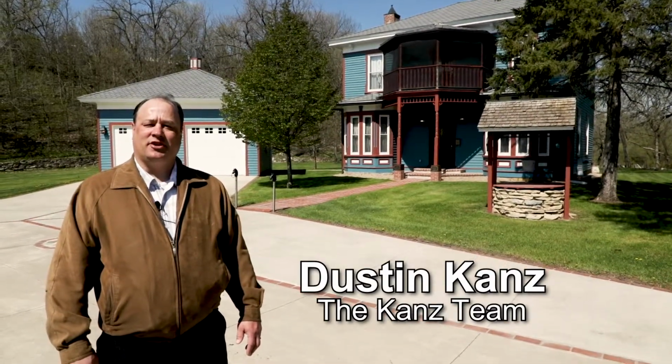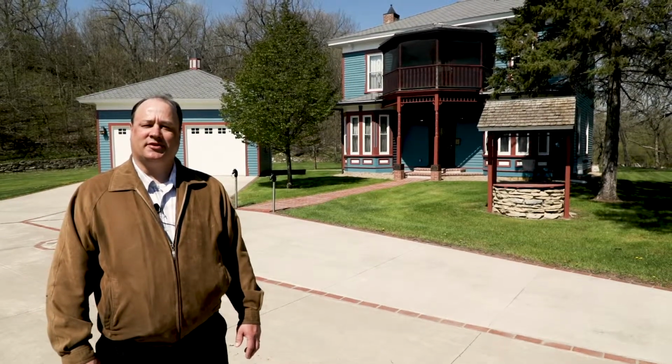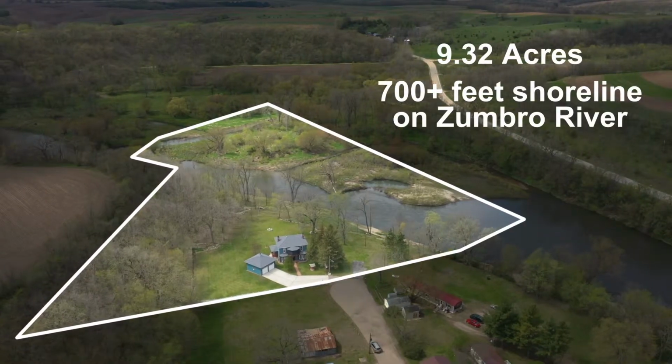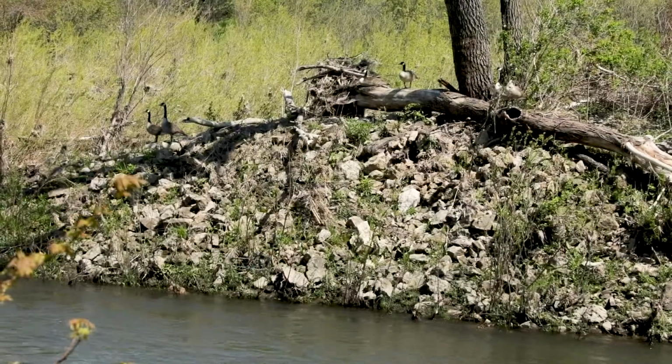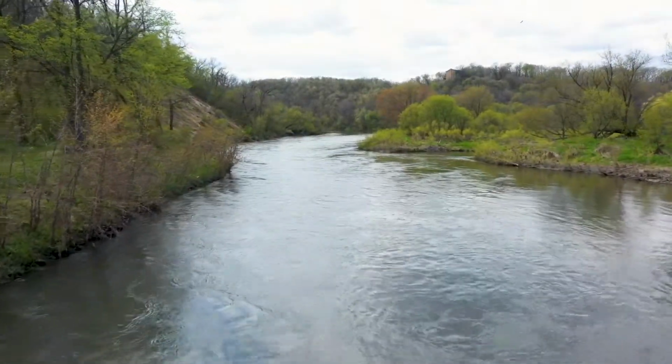Are you looking for a truly unique property that has been beautifully handcrafted and restored to its original glory of yesteryear? This property sits on 9 acres with over 700 feet of Zumbro River frontage with tons of wildlife, canoeing, kayaking out your back door, and so much more.